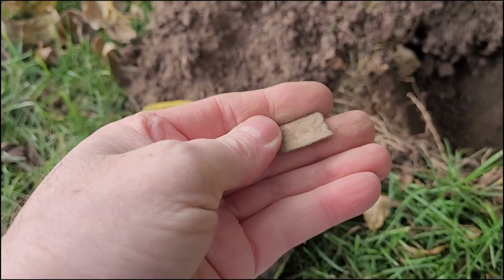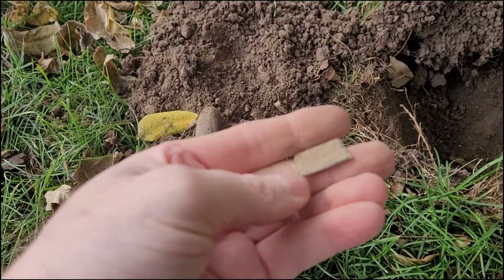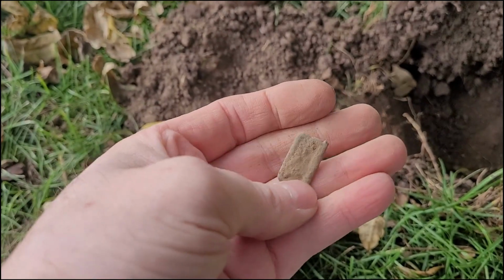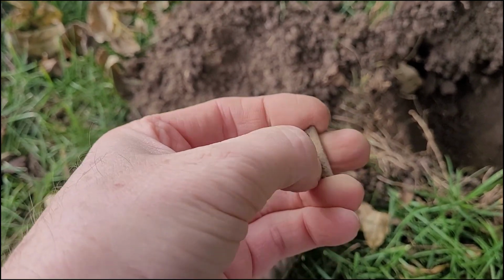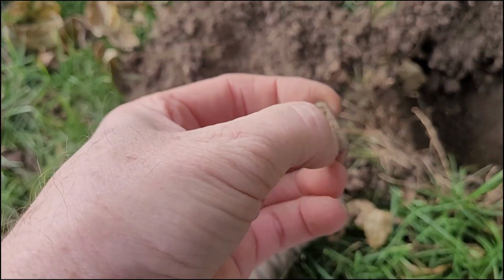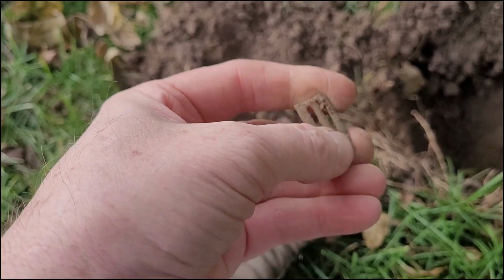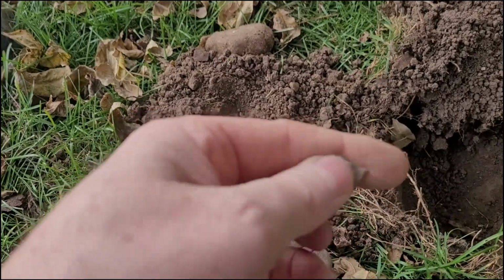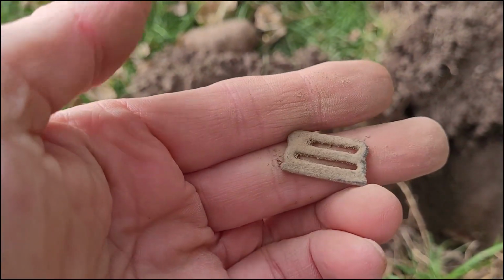And the surprise finds keep coming. This I was absolutely sure was going to be a piece of trash. But if I clean this up, I didn't even wear my vest today, still in the car. This is going to be part of a buckle or a suspender piece, something like that, garter strap kind of thing.